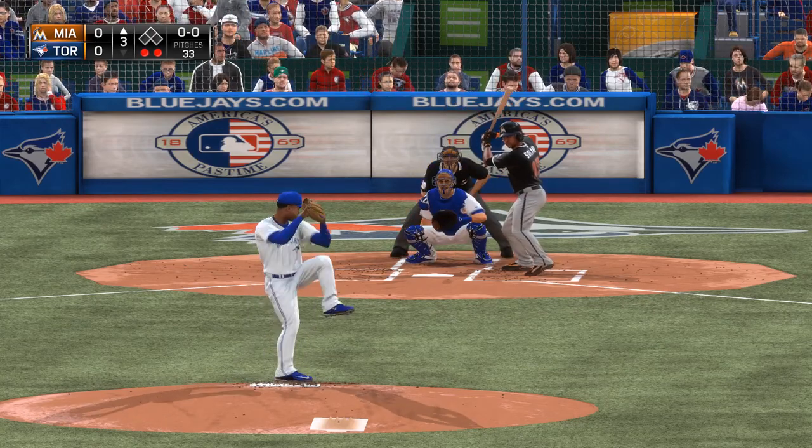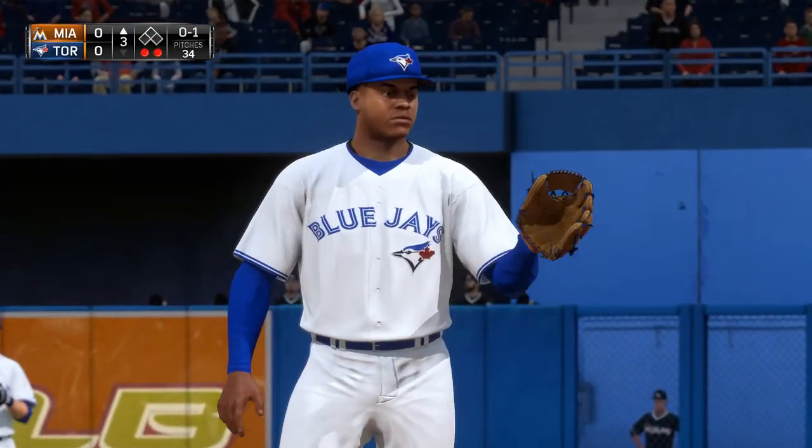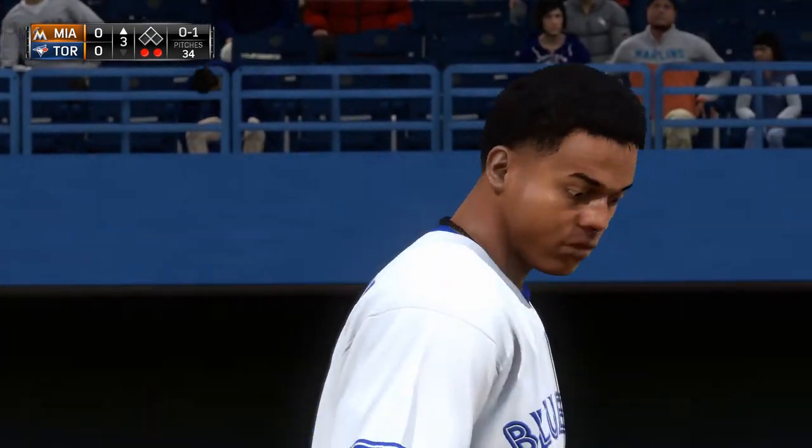Here's the first offering. First pitch fastball swung on and missed, 0-1. And he's just running right through these guys. Absolutely worn them down.